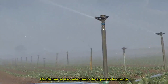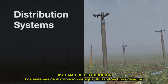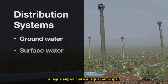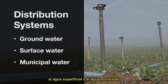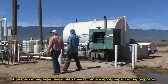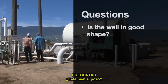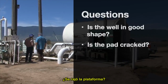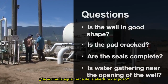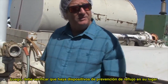Confirming proper use of water on the farm will make up a large part of your inspection. Water distribution systems use 3 types of water: groundwater, such as water from a well, surface water, and municipal water. When inspecting groundwater, start by inspecting the wells. The first thing you want to look at is the general condition of the well. Is the well in good shape? Is the pad cracked? Are the seals complete? Is water gathering near the opening of the well? Next, you want to check that there are backflow prevention devices in place.